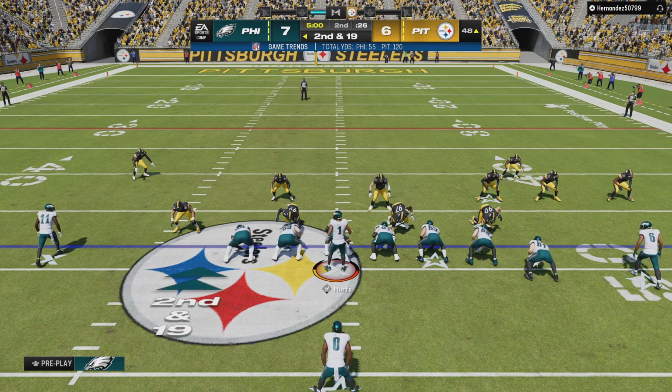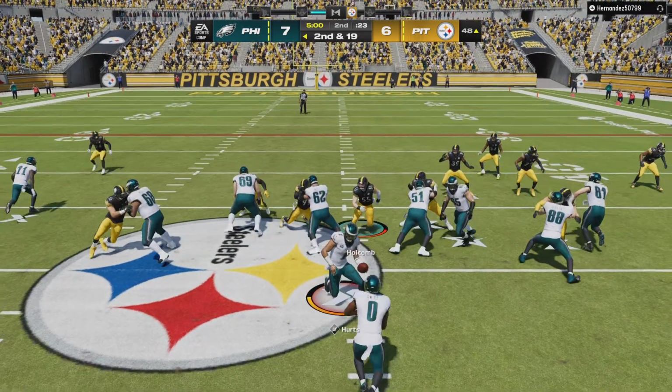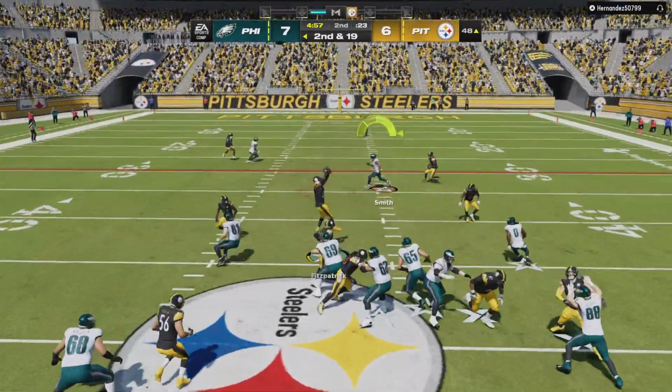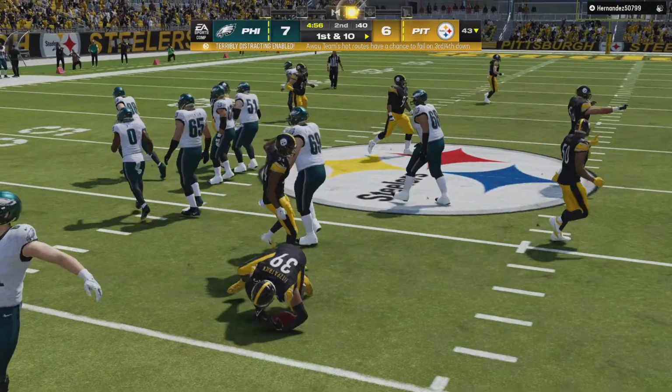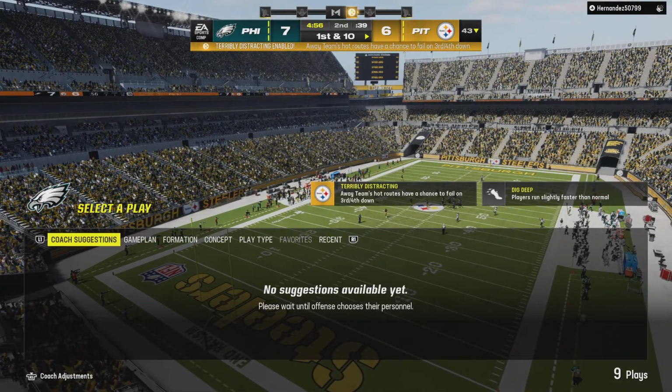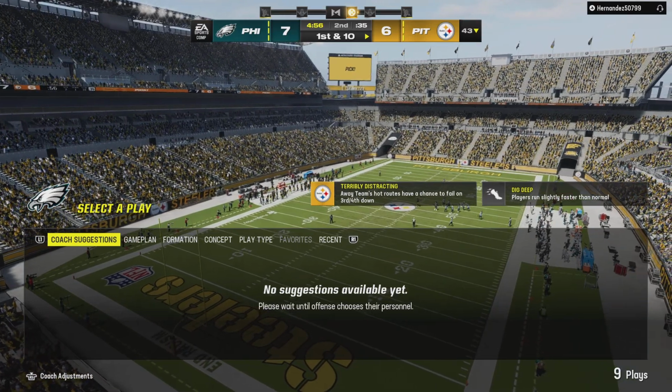They need to work to at least get some of this yardage back after the sack. 2nd and 19, off the play fake. Here's Hurts, into heavy traffic, and it's intercepted. Picked up by Minkah Fitzpatrick. And the Steelers will take over here as they get it up to the 43-yard line.